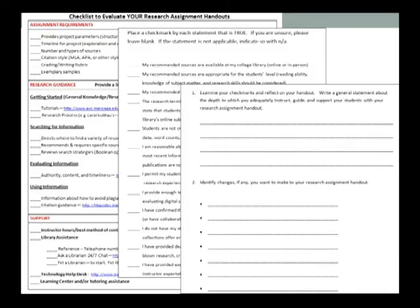This shot is purposefully busy because I wanted to highlight a mistake that we made. At the last part of the workshop, the last 15 to 20 minutes, this was the time set aside for the faculty member to reflect on how they would make changes to their own research assignment handouts. And they were encouraged to bring in their own handout, which a lot of them did.